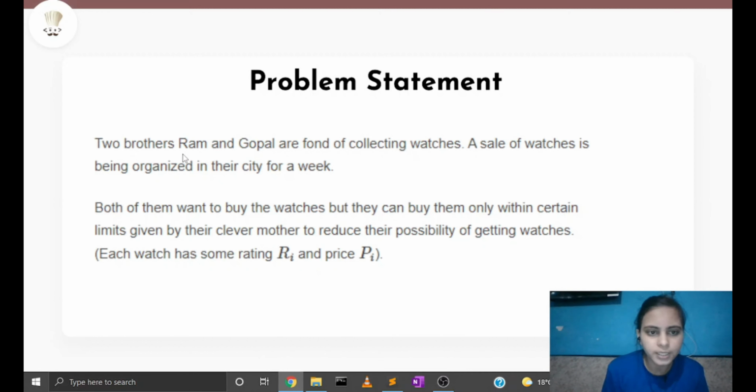There are two brothers, Ram and Gopal, and they are very fond of collecting watches. Now a sale of watches is going on in their city for a week and both of them want to buy watches, but they can buy them only within certain limits imposed on them by their mother, so that the possibility of getting watches is reduced. Every watch has some rating RI and some price PI associated with it.